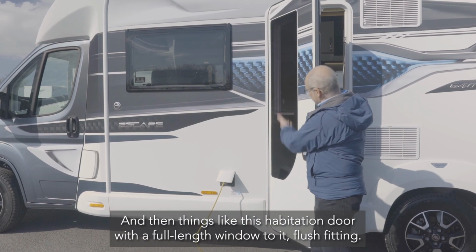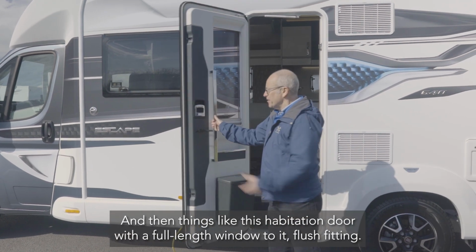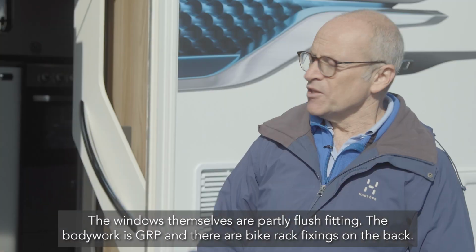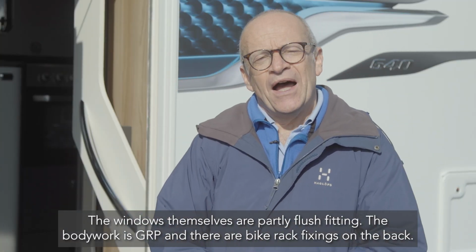Then things like this habitation door with a full length window to it, flush fitting. The windows themselves are partly flush fitting. The bodywork is GRP, and there are bike rack fixings on the back.